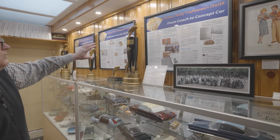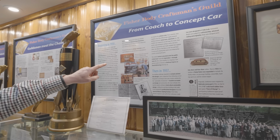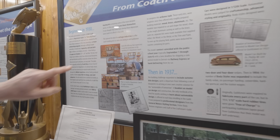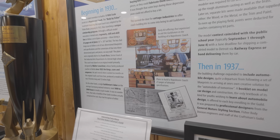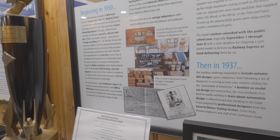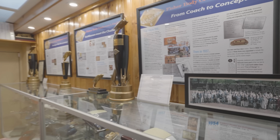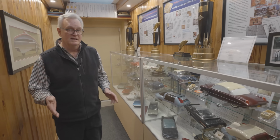These posters on the wall kind of describe the whole story, but the contest began with teenagers building these coaches. A coach model like that was the symbol of General Motors Fisher Body division. And in 1938, Harley Earl said, well, why do we have these kids making coaches? We're in the car business. Why don't we have the kids make cars? It was a brilliant decision.